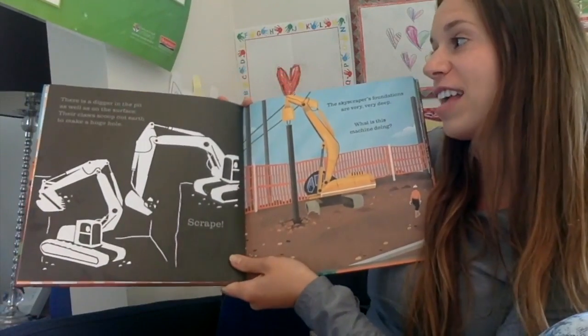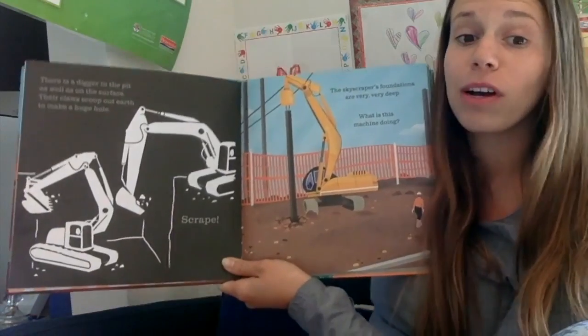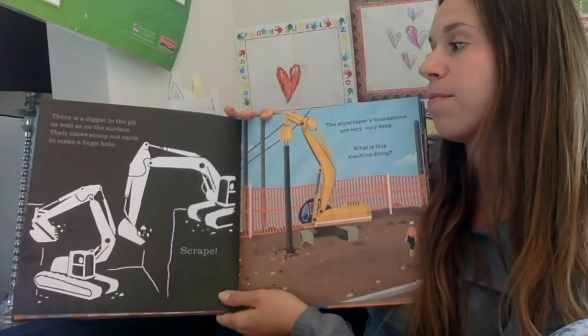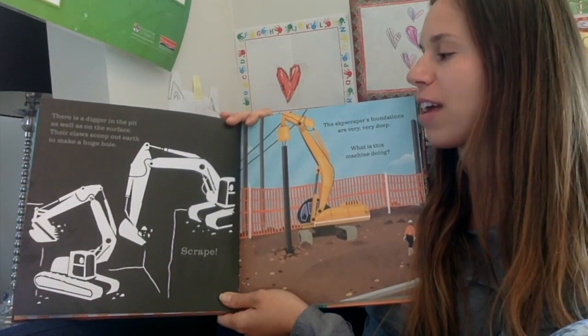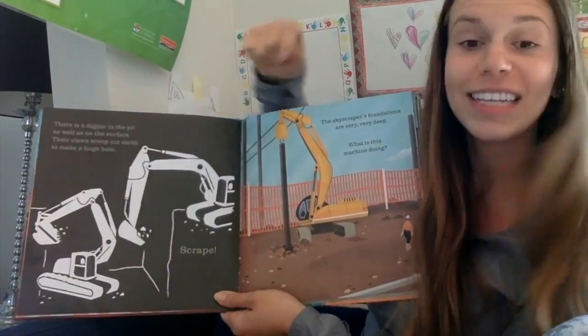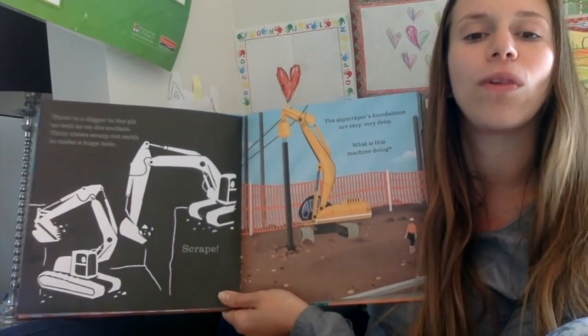There is a digger in the pit as well as on the surface. That means someone goes all the way down in there to help dig. Their claws scoop out earth to make a huge hole. Look at this digger. This is how they get all the dirt out to make a big hole.